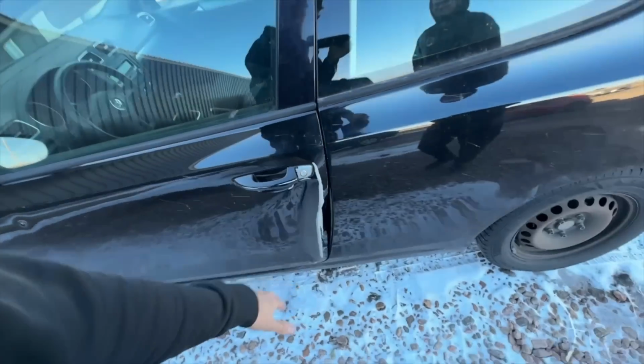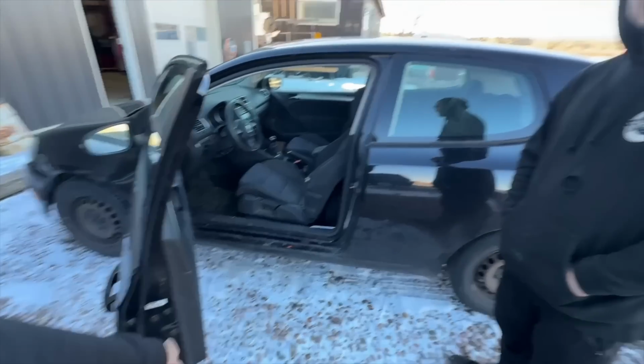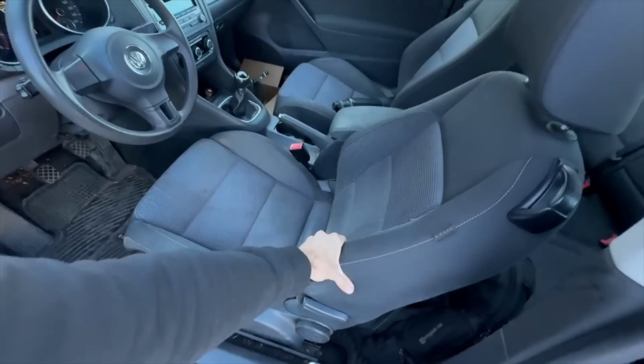Yeah, it's got a couple dents. Knock it out. You know, there's actually a door at the junkyard just right down the street. $150 and it's already black. Drives good, it shifts good. The seats are really bolstered and nice.